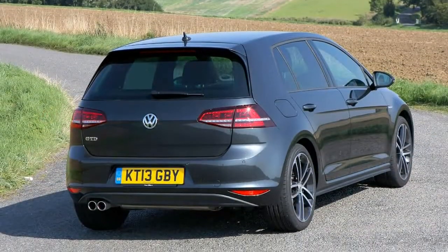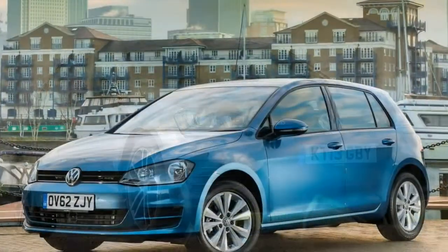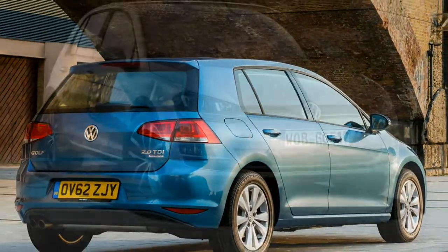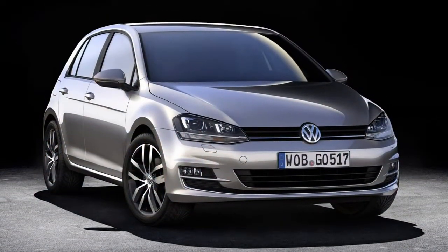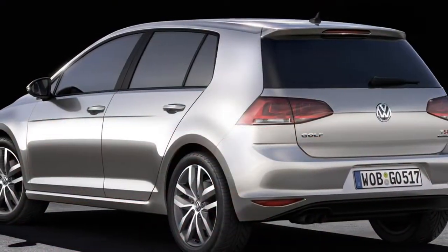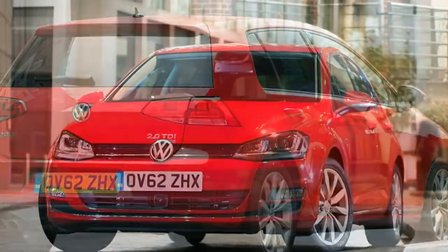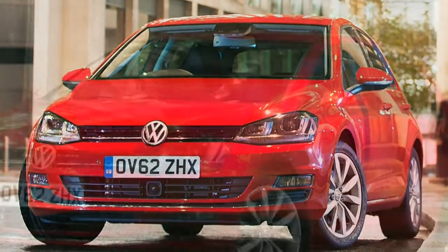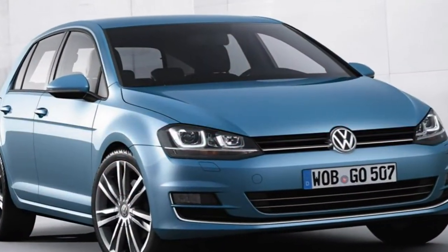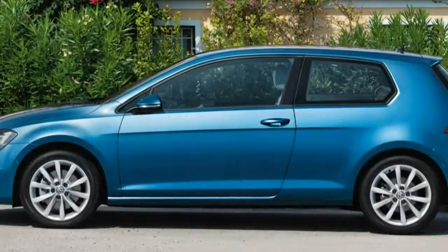Specifying the optional GTI Performance Pack also improves the car's cornering ability. While the normal car, along with the GTD and GTE, uses an upgraded XDS Plus electronic differential, the Performance Pack adds a mechanical limited slip differential that will send nearly 100% of the torque to the outside front wheel in extreme situations. Having driven the GTI Performance Pack, we think that differential is the biggest single improvement over the standard GTI. It provides prodigious traction out of corners.